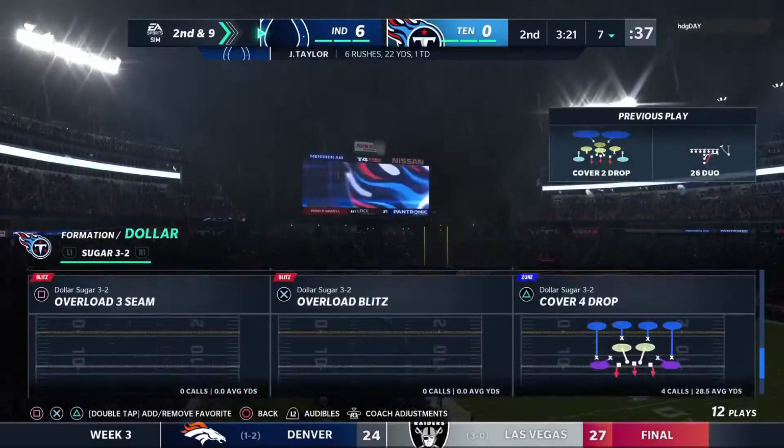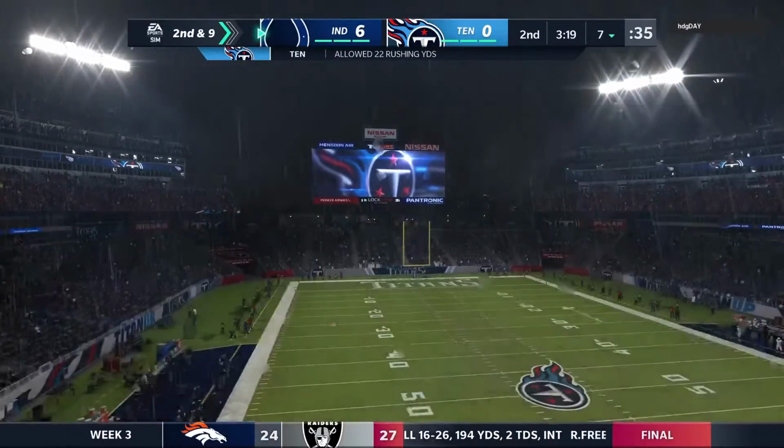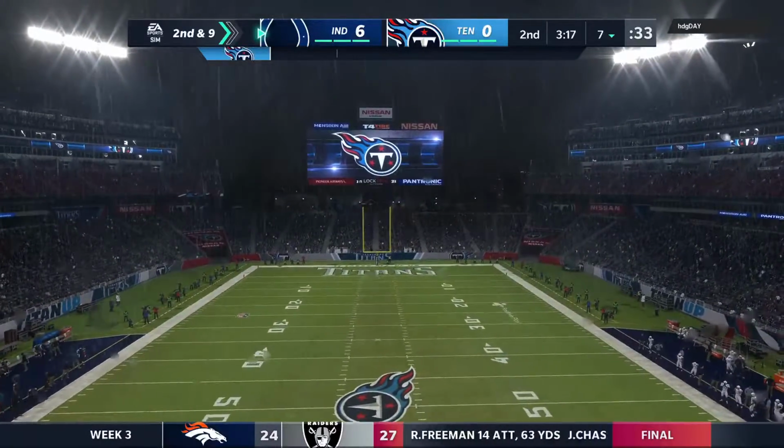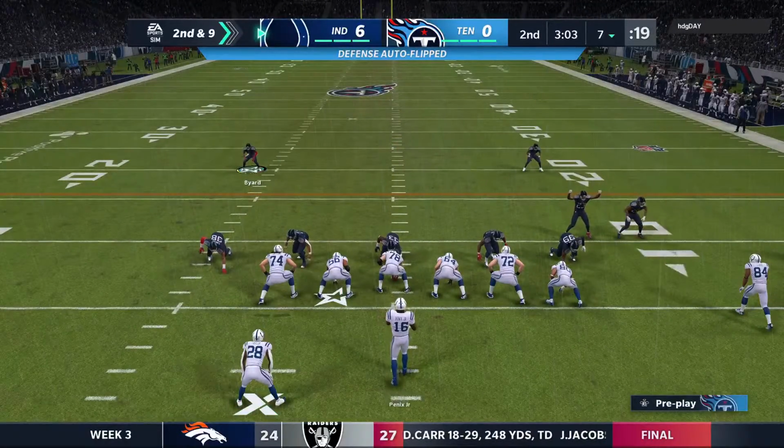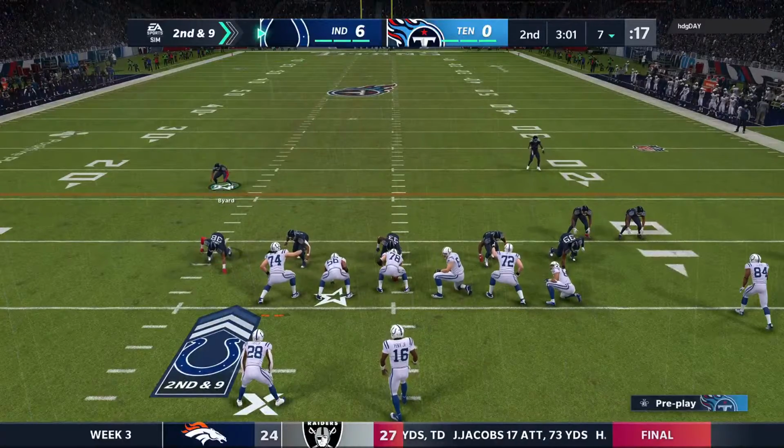And he'll take this forward only up to about the 7. Just a yard on the first down carry, so it's 2nd and 9. 2nd and 9. The 7-yard line.